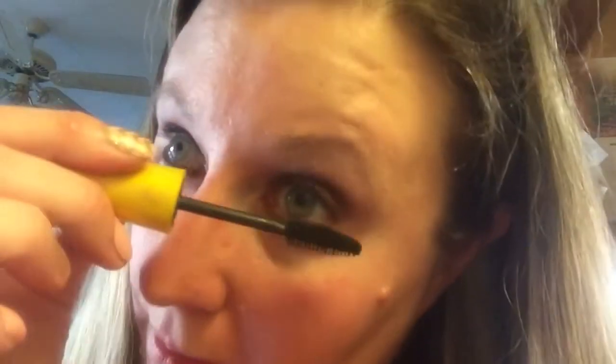Okay, for comparison, I'm going to use what I normally use on the other eye. And this is what the colossal brush looks like. This, actually, I need to open up a new one. This one's about dried out, getting low. Okay. So, it's probably hard to tell a difference.